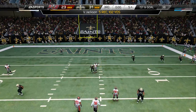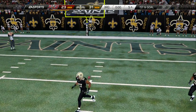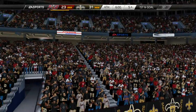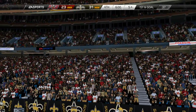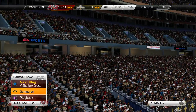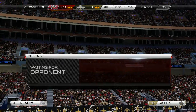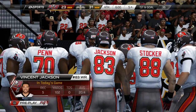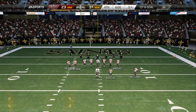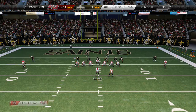No time to huddle now. Good job by the receiver running into that defense through the zone, finding the open space and making a nice catch. The Buccaneers are rolling after a huge gainer at the end of quarter number three. That was a big gainer. Now it's time to back it up.